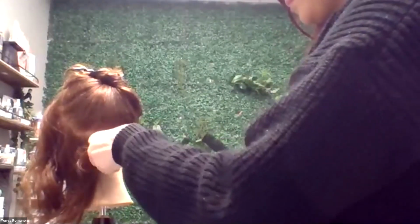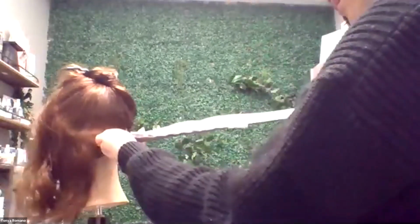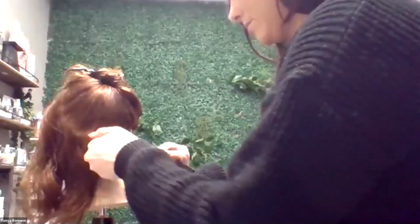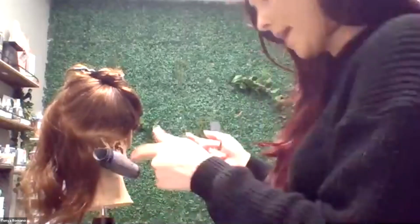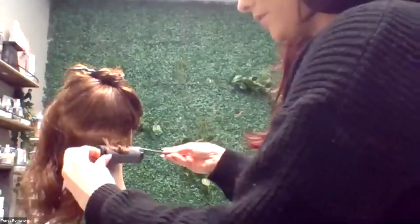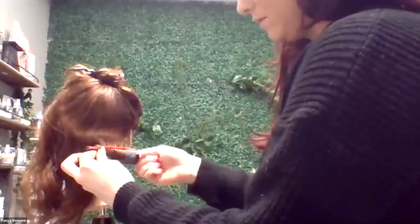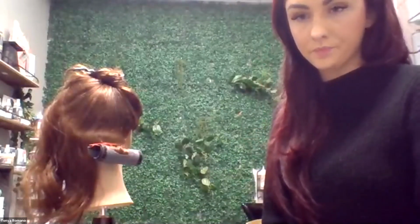Pull down, lock in your hair, take your pointer finger, bring it to the bottom of the roller, and pull the board out. Now, if that happens, that's okay, because we have our sticks. This will tighten everything back up, and it'll hold it in place. Cool?